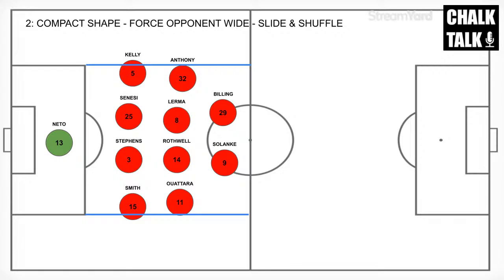And a compact shape. The idea is that in this 4-4-2, you keep the middle tight, get as many bodies in there as you can with the 4-4-2 low block. We've seen Diego Simeone with Atletico Madrid have major success with this throughout the years on not as big a budget as top teams. And this was Bournemouth's tactic for the game.